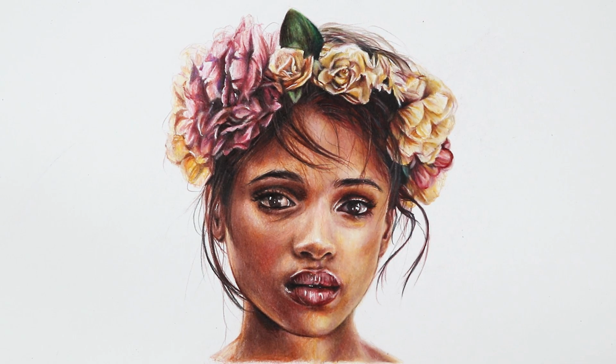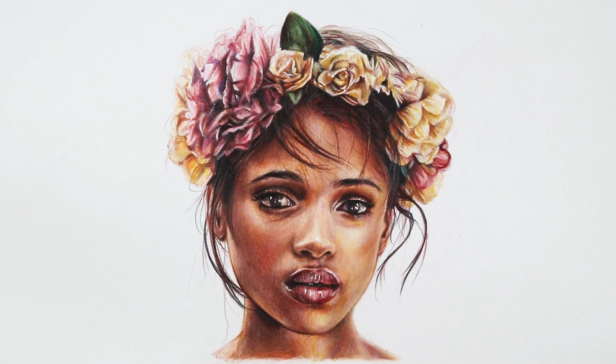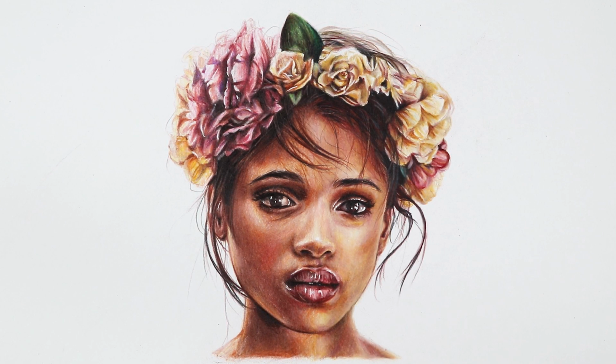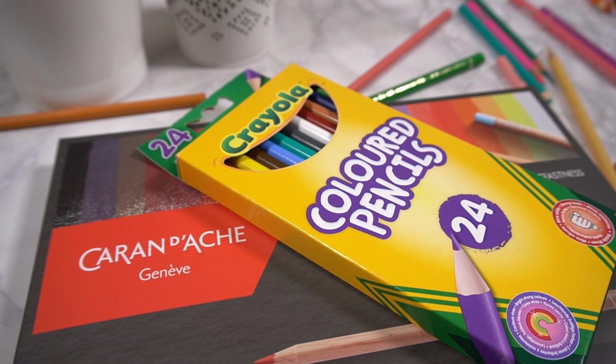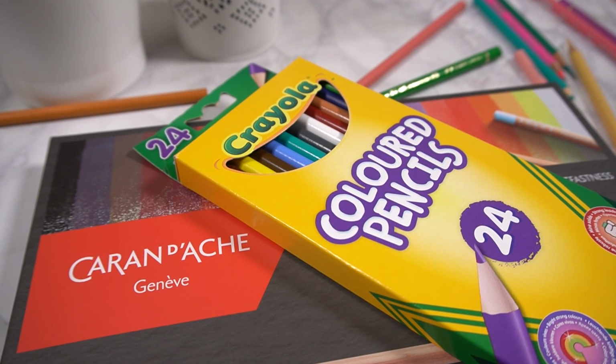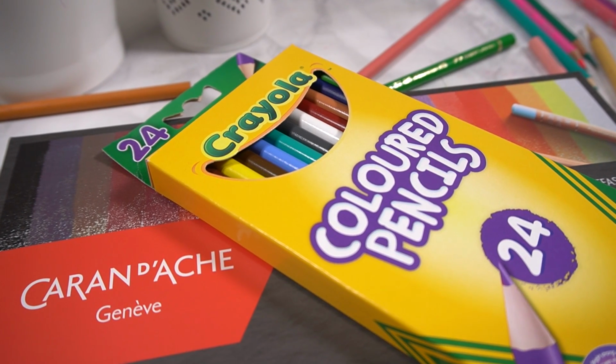But overall, you can see from the final drawing that you can't tell that this drawing was done with two different pencil sets, which really does go to show that you can get great results with any pencil set you want. And to be honest, I equally enjoyed working with both of these pencil sets, and it was nice that they both had pros and cons and worked well for different things.